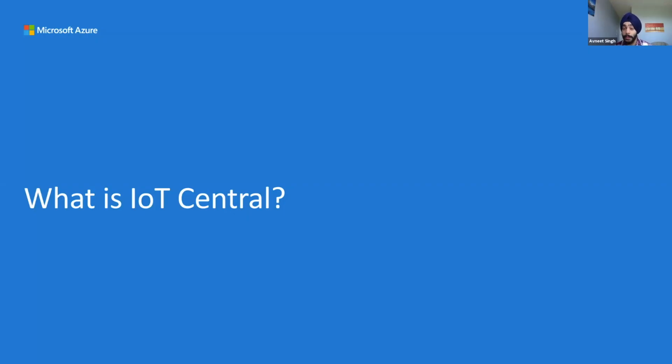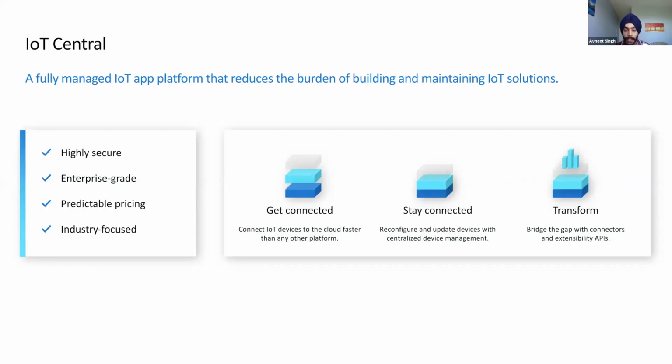Now, let's talk a little bit about what is IoT Central, right? Like we talked about, it's an application platform, but I want to give you an insight into what it's supposed to do, what it currently is tasked to do. So if you go to the next slide, we talk about how IoT Central is, again, this fully managed IoT app platform that reduces the burden of building and maintaining an IoT solution over a long period of time, right? You can certainly leverage our services and take something to market, but you always have to look at what's the total cost of ownership for 5-10 years from now when your IoT solution is still running.